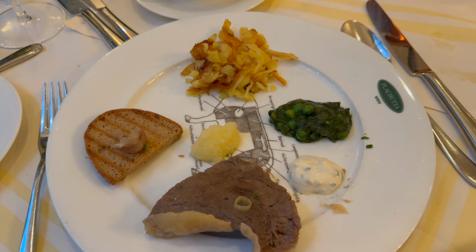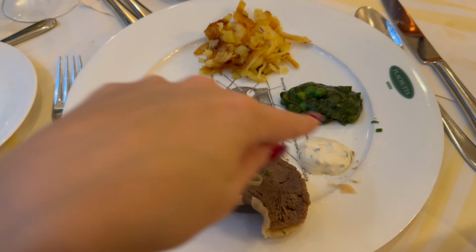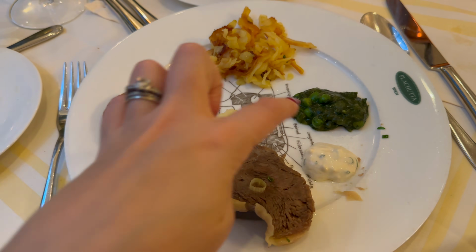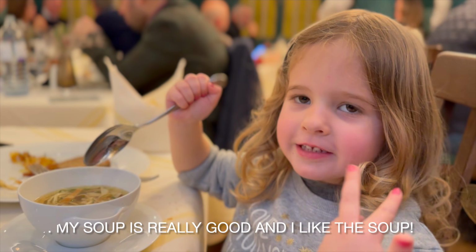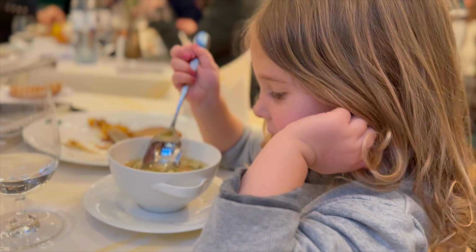So according to the paper, you smear the bone marrow on the toast. You have your meat and your 2 sauces. This one I think was a cream one, and this is like an apple horseradish. We got the cabbage and potatoes, and then there's the meat. Looks good. You like the soup? Okay, good.